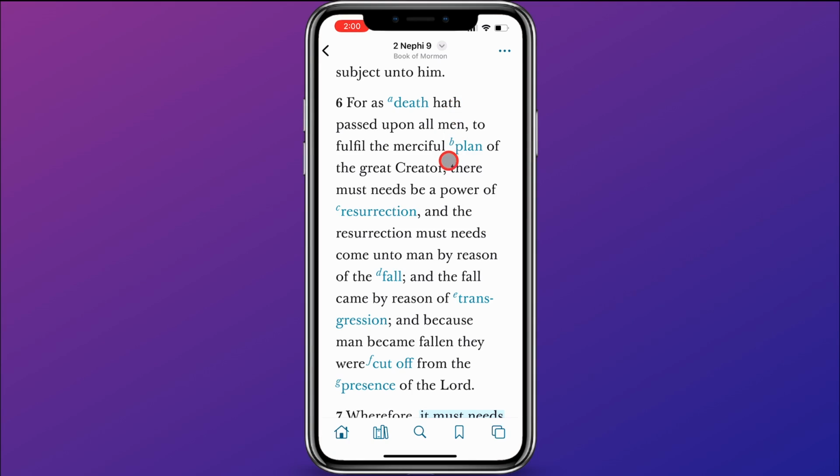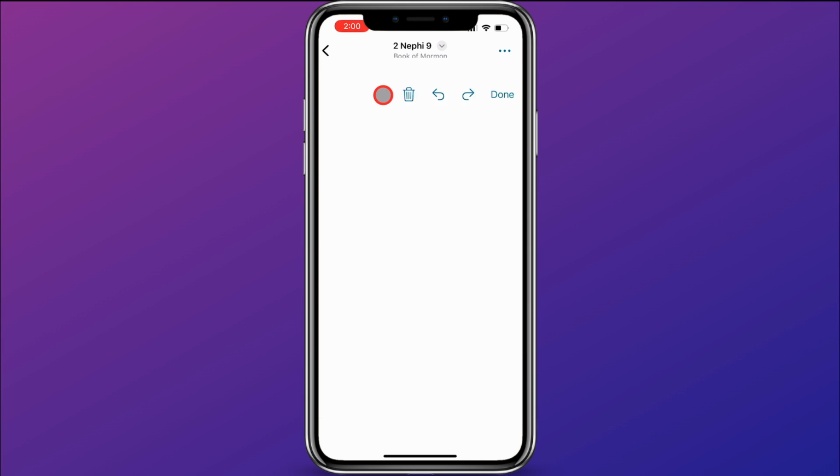You can easily select text and add a note to it. Let me show you how to add a note in the Gospel Library app. We'll say that you were really touched by what's written here, that there must needs be a power of resurrection. You can just hold down here on what it is you want to make a note about, and then drag this little dot over, and then I can just come up here and click note.